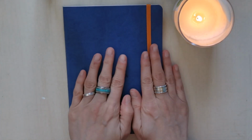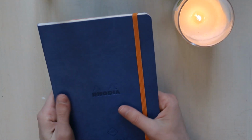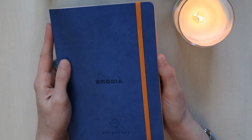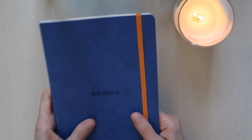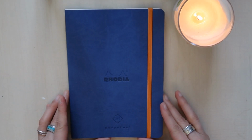And it has this beautiful faux leather cover, which is really satisfying to the touch. I would say that it feels chunkier and more substantial than the soft cover Leuchtturm or Moleskine covers. Just has a really nice, smooth, satisfying feel. I love it. And you can get these in a whole bunch of different colors.